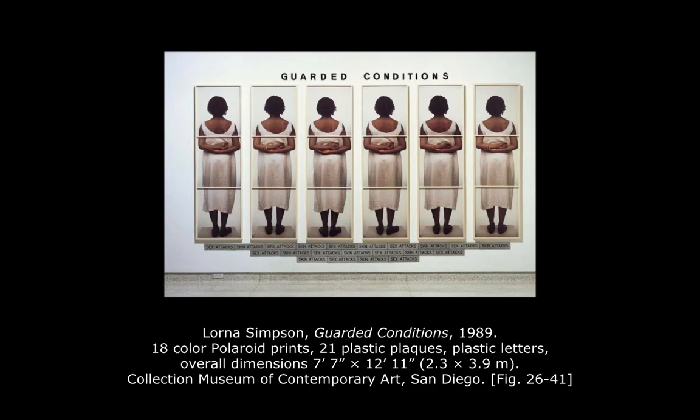Lorna Simpson fuses conceptual art and pictorial conventions to talk about race in America as well. Guarded Conditions, from 1989, addresses racially and sexually directed violence. Here, the backsides of female figures become a stand-in for social oppression.